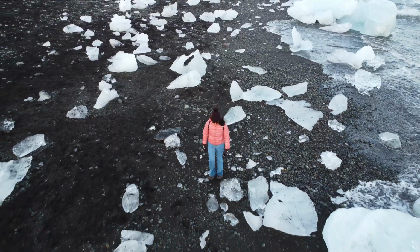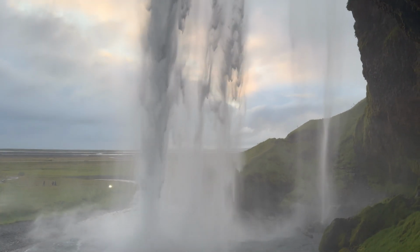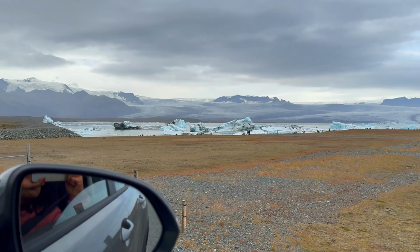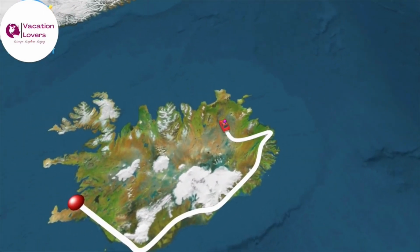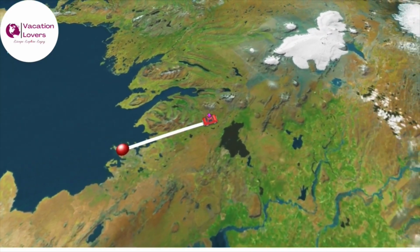Iceland, a land where fire meets ice, where waterfalls roar, and where every turn of the road feels like another planet. We spent 10 full days in Iceland, exploring the entire ring road, which makes a complete circle around the country, along with the famous Golden Circle.